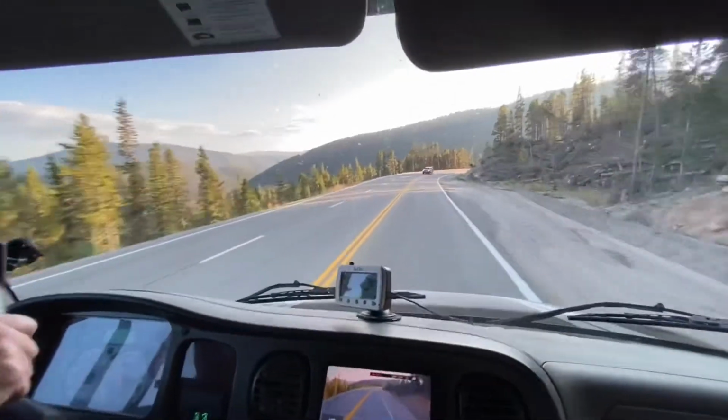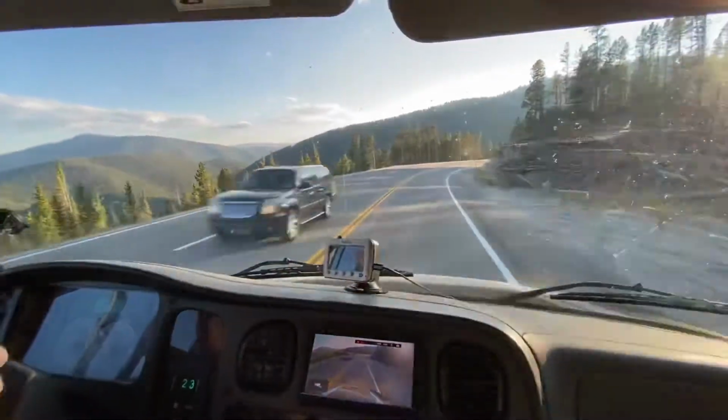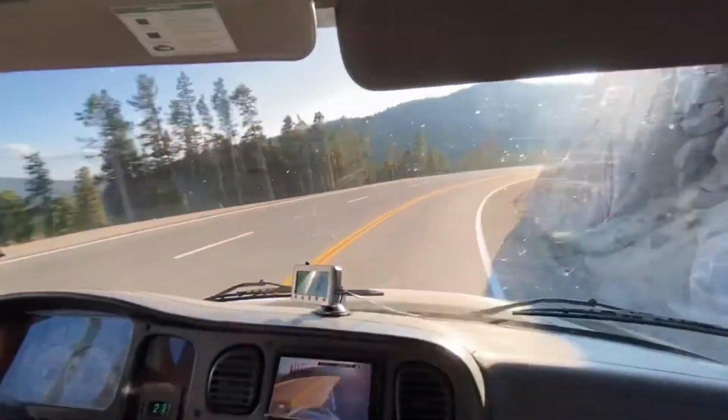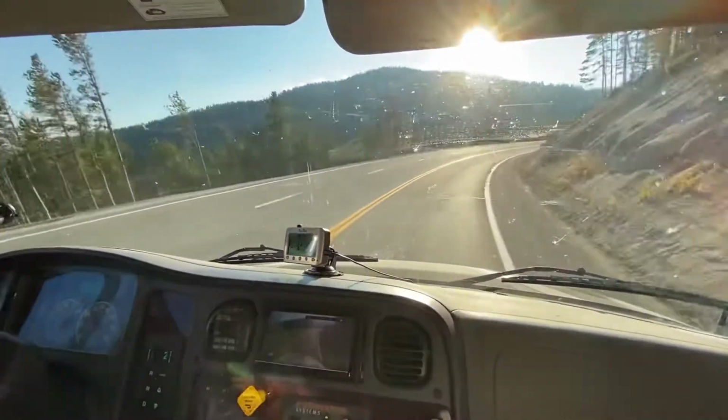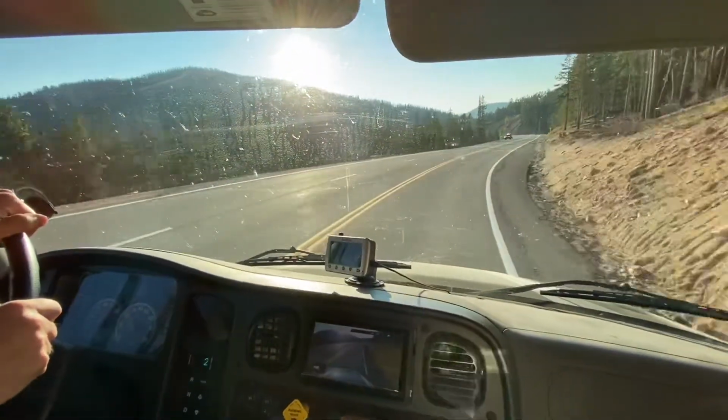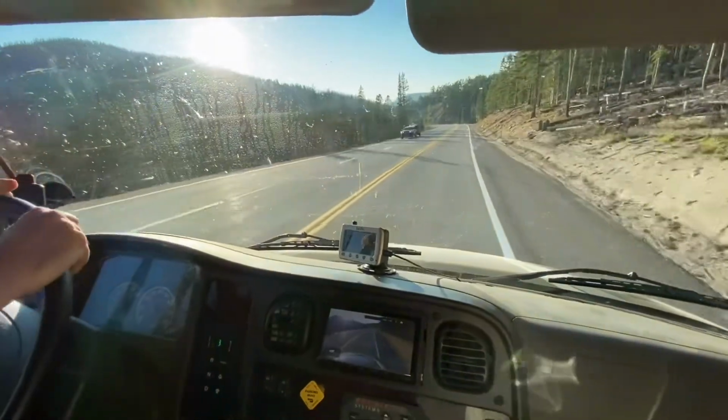So here again, I'm about 35 miles an hour, but I'm going into a turn. I'm just going to go ahead and tap my brakes, not ride them. Riding them is where you're going to warp your brakes, and then they're going to overheat and they're not going to be effective. Here at this point, now I'm just tapping them.